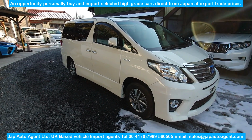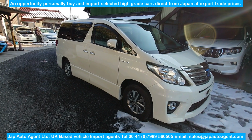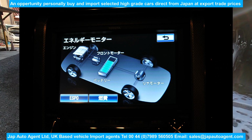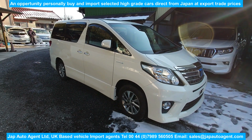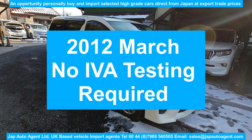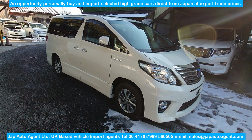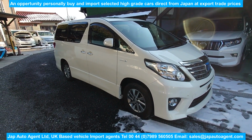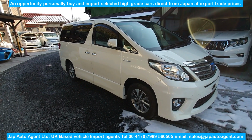So today we have a 2012 March Toyota Alphard Hybrid. It's the 20 series hybrid, one of the first of the 20 series hybrids. They came out in late 2011, so this is actually a 2012 plate. It's the ATH20, and this particular model is the SR C package, I believe.